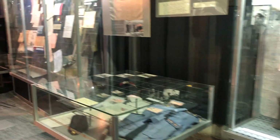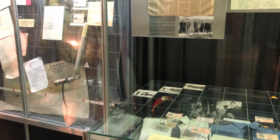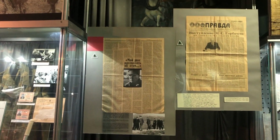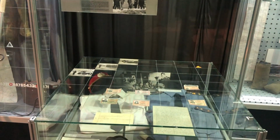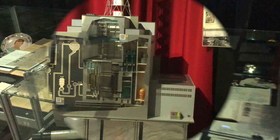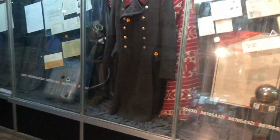But the burning on the energy block continued for another 10 days. Residual graphite stopped burning on 10th May. However, it cannot be said that experts then understood the gravity of the events. It was not possible to measure the level of radiation until morning. Then hours after the explosion had already passed.